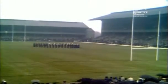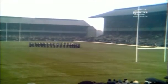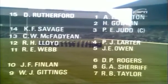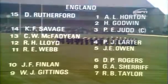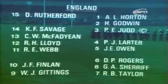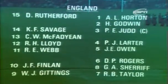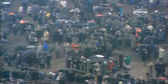So this afternoon, they come here to Twickenham to face an England side which has shown its confidence in the pack, which performed so heroically at Leicester last Saturday by choosing them all en bloc. All 8 of them go into the England side today, captained and skippered by Phil Judd. There are 2 new caps in the England side. They've got Gittings, the Coventry half-back, who also had a fine game last Saturday, coming in at scrum half. And at centre, they've got the Harlequin centre, Lloyd.